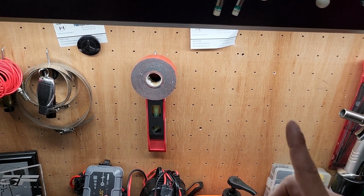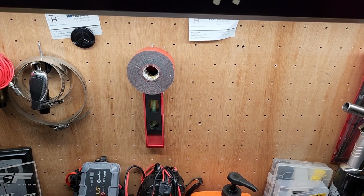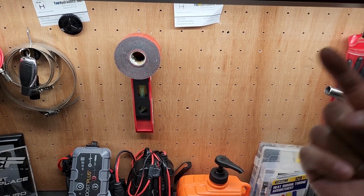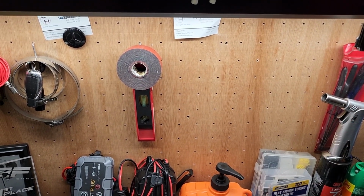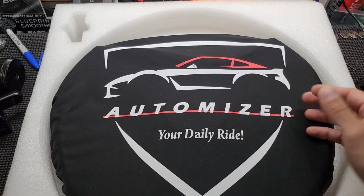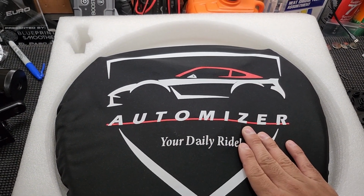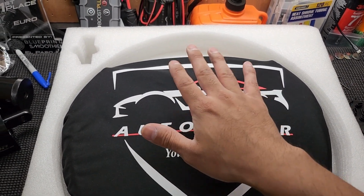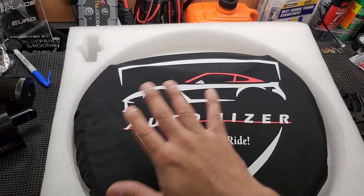Now there's quite a few parts that I had lying around which I'll be putting on this vehicle. But one that I was able to acquire by selling the steering wheel that I had installed on it prior, which is on an old video, and updating it with a new one. And I have it right here. Obviously from Automizer, they were able to build me this wheel for my SLK. Now this wheel is going to have a new updated theme.